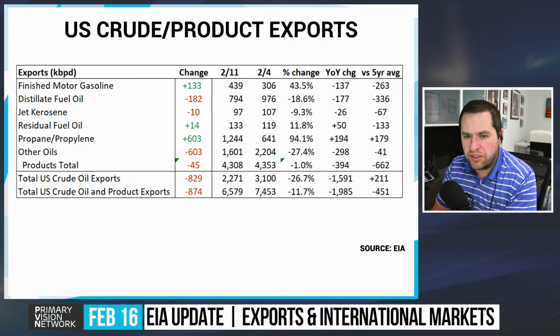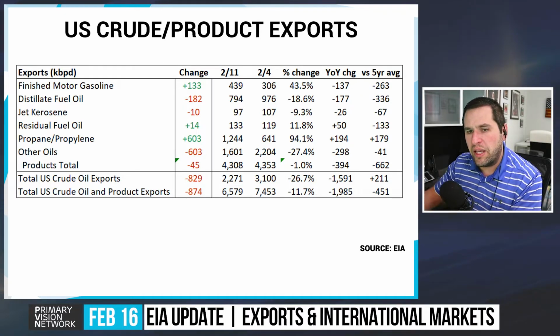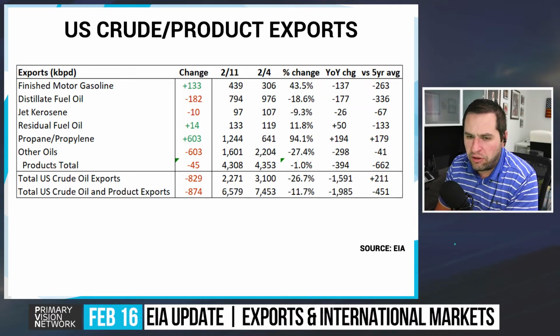Propane had a big increase of 603,000 barrels a day after that big drop. Again, it's just more of a timing delay, but we should stay right around the 5-year average as prices continue to be elevated.